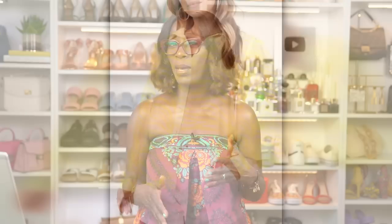Myself, I would wear this with some white slacks or some white linen pants. It would really be the main focus of my outfit. Everything else would be neutral. I would even wear this with some jeans and some heels or some neutral shoes. I love the color. It's very vibrant and very bright, so it's perfect for spring and summer.